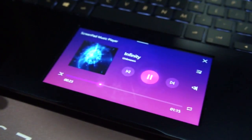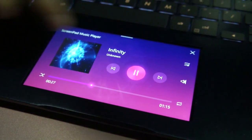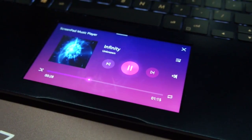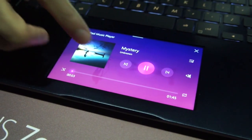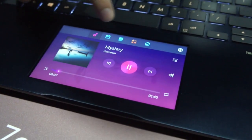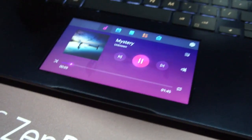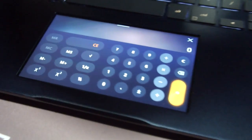So as you can see, this is a trackpad with a screen built in it, and this is a music player. And so you have all the controls for the music player, standard stuff. And now let's see something else. And so there's a bunch of different apps here, like a calculator. That's a dialer. Yeah, this is a calculator.